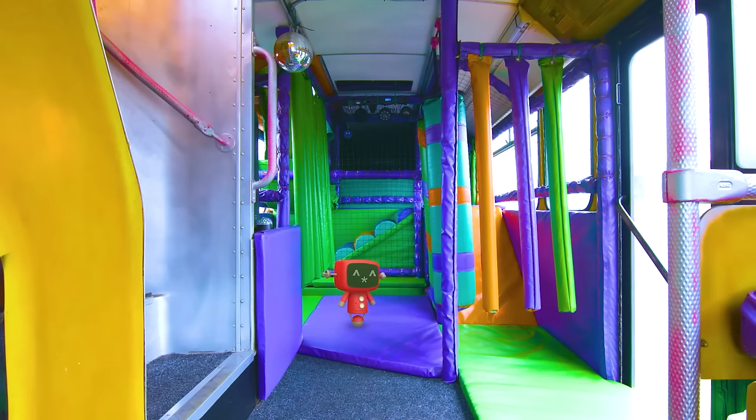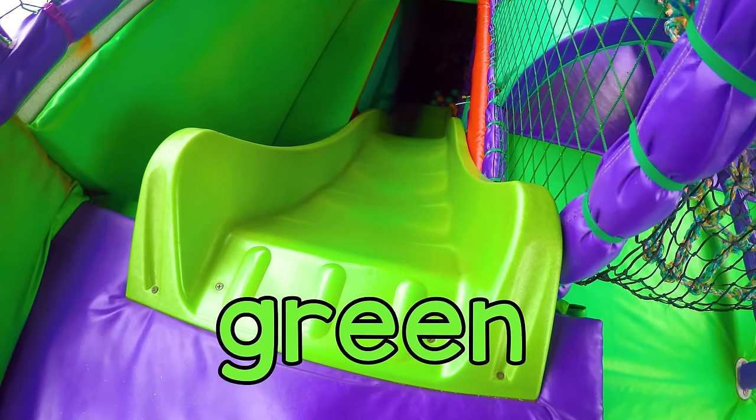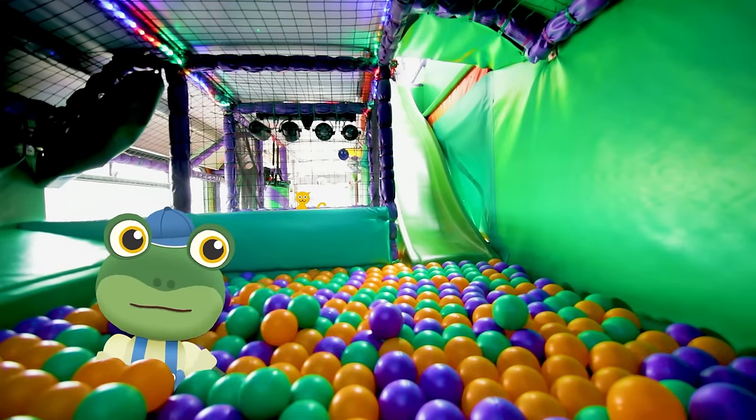Hey, Red Mechanical, how did you get in here? Red Mechanical never misses a party. To get down, we can either go back down the stairs, or we can go down the mega green slide. Go on, Red. You can test it out.